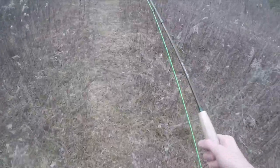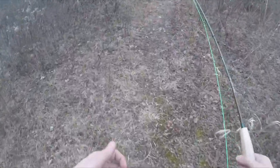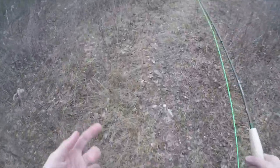And today is about 45 degrees, so it's pretty warm for being this late in the winter, so hopefully the trout will be biting. And I mean, all I want is one fish. One fish would make my trip and I'd be happy, so yeah, hopefully we get something.